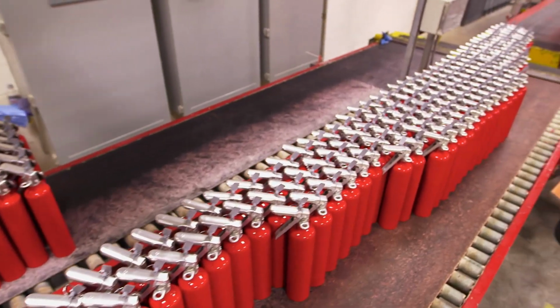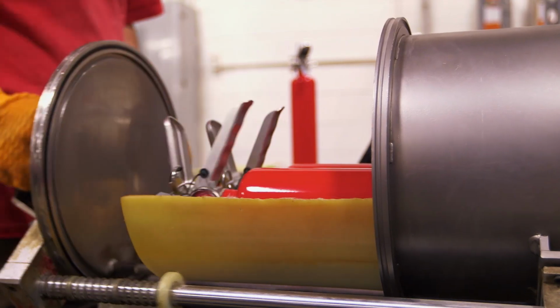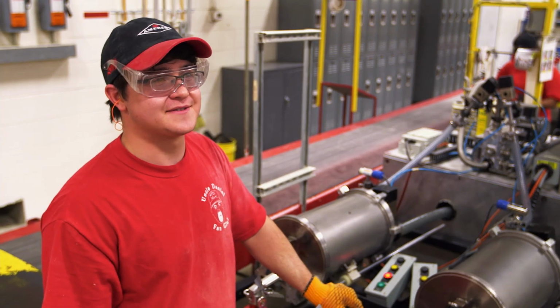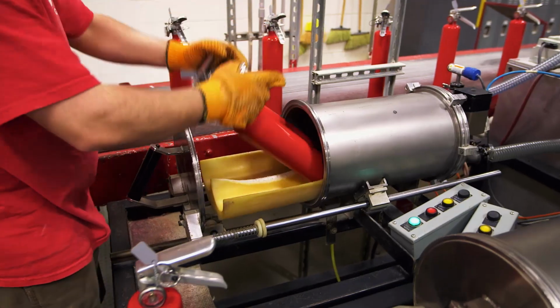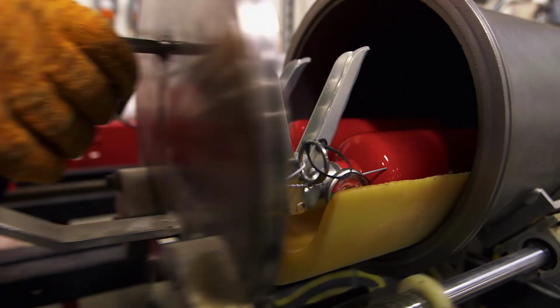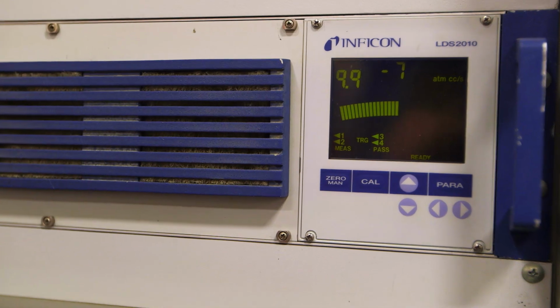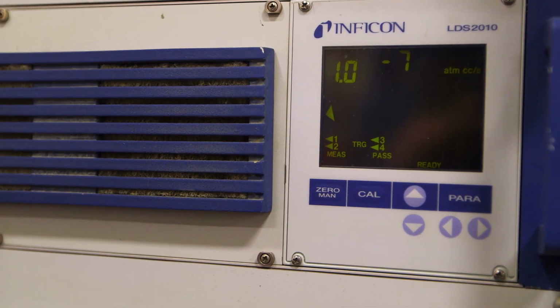Each assembled fire extinguisher is then subjected to a test by William here. He's a leak detective. I guess you can call me a leak detective. Good, because he wouldn't be able to stop us. William puts a set of extinguishers into these containers. The air is sucked out, creating a vacuum. If there's a leak in the extinguisher, the computer will detect it.